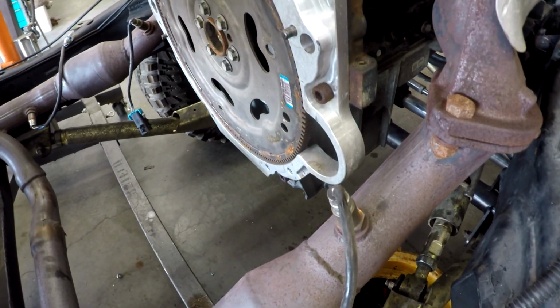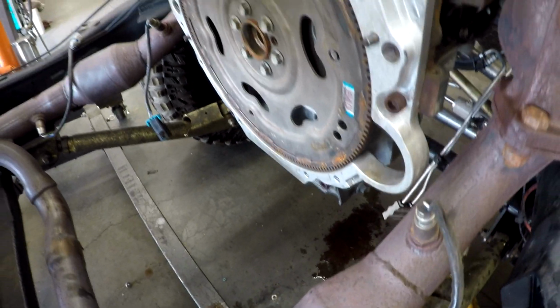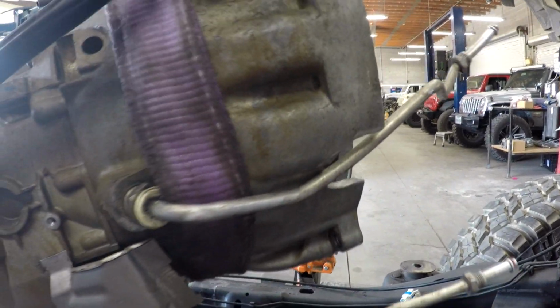The starter motor mounts to the block, and it sticks through this ring, and then it looks like they've sectioned the bell housing to accommodate the nose of the starter.